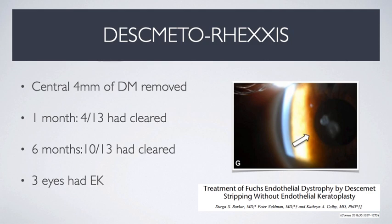So it's actually really interesting. You don't have to worry about a transplant. You don't have to worry about being on steroid eye drops afterwards. You don't have to worry about rejection per se. But that's a long time. Only 4 out of 13 had cleared at 1 month. 6 months is much longer than even DSEK. 3 eyes ultimately needed an EK. And so you really have to have patients that are very, very patient with the process.